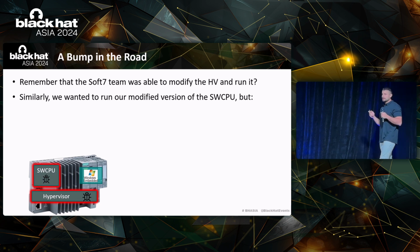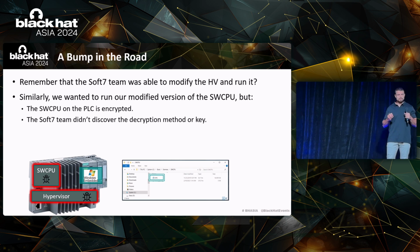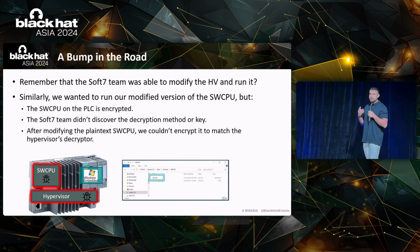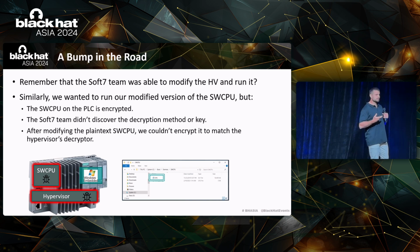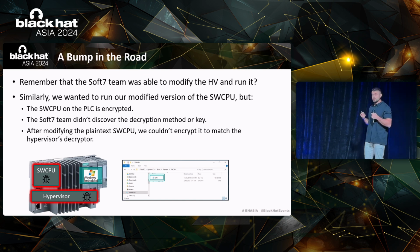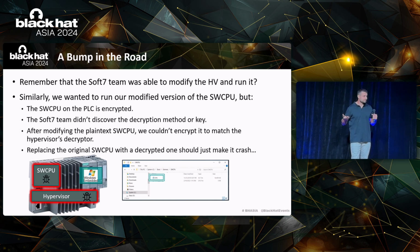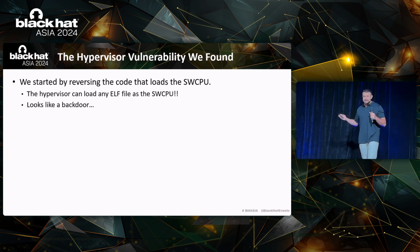But the problem was that the software PLC is encrypted on the open controller. And the Debug7 team didn't discover the decryption method or key. So after we would modify the plaintext software PLC, we didn't know how to re-encrypt it to match the hypervisor's decryptor. And if we were to just replace the encrypted software PLC with the plaintext version, it should just crash, right? So what we did is we started by reverse engineering the code in the hypervisor that loads the software PLC. And we discovered that the hypervisor can load any arbitrary ELF file as a software PLC, which is crazy.